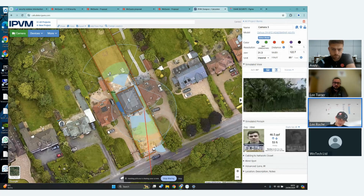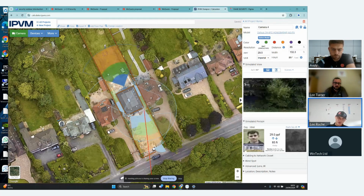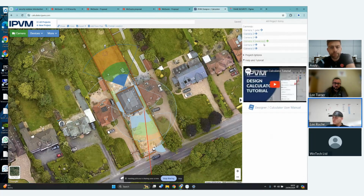And then on the left side, you can see we've just put a line in here, and we're going to mask this off. And then on the rear side of the house, and on the rear patio area, we've got another camera there. So you can see these levels, and this software automatically sets these distances for you, so you can apply the DORI standard. Then I've taken a screenshot of this, and I'm going to embed that into the proposal. So we've got 6 cameras that we're going to add to the proposal.